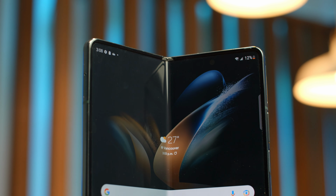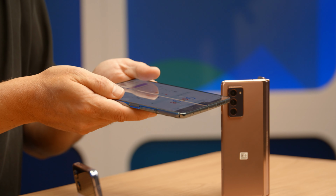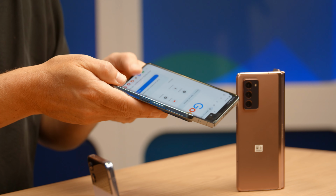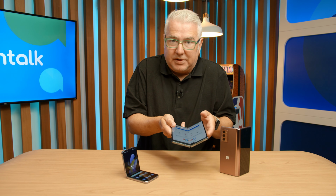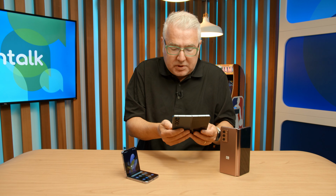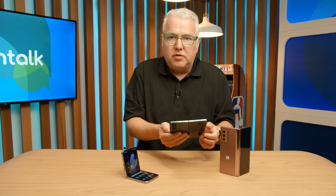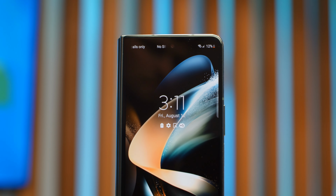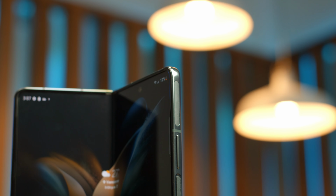I love it though. I mean, the engineering and technology in here is amazing. Yes, there's still the crease in the middle. It's a folding screen phone. It has to have that. Do you notice it? No. After using it for a few minutes, you don't notice it anymore. I've been using this Fold 2 for a few years now, and I don't even see the crease.